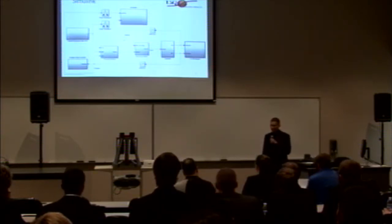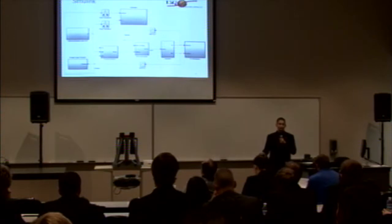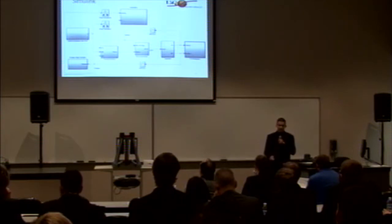We have a force summation block, which basically brings all of the forces of our system together to act on the mass of the lander. We use the very simple equation, F equals ma. We assume a constant mass, and we get our acceleration, our velocity, and position based on this.